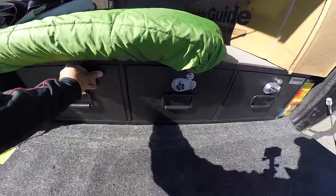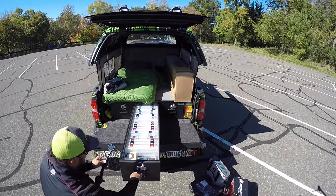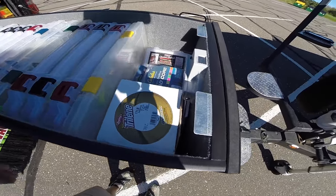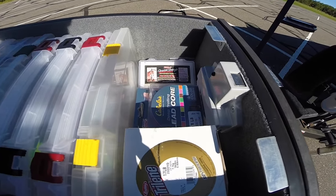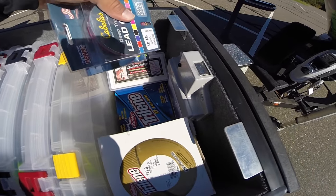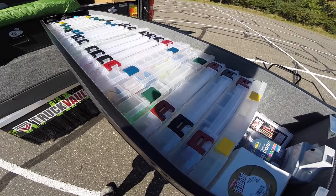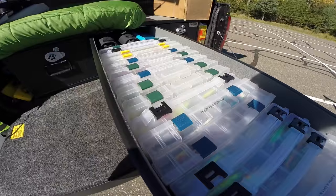Let's go to the next drawer here. It's tackle time. So this is how my life has gotten organized here. As you can see, I keep line in here. Just extra stuff, all different kinds of stuff here. All different sizes of line, snaps. And then these are all 3700 Plano boxes in here.